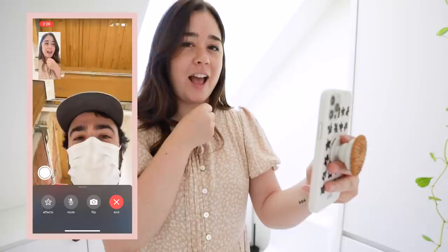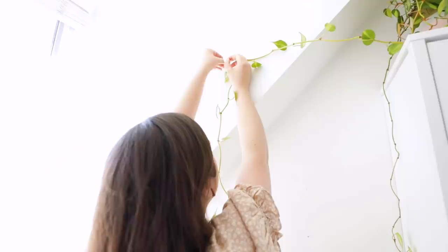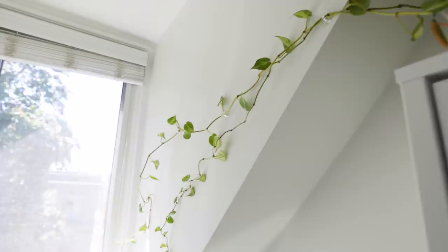Now I'm going to string all of these beautiful leaves up on this wall. I did this in my old apartment with these exact hooks. They're just little command hooks, and you literally just hook your plant through the hook. And they're not tight, like they're not pressing down on the plant. It just literally rests in the hook. And now suddenly this corner is filled with a beautiful plant.